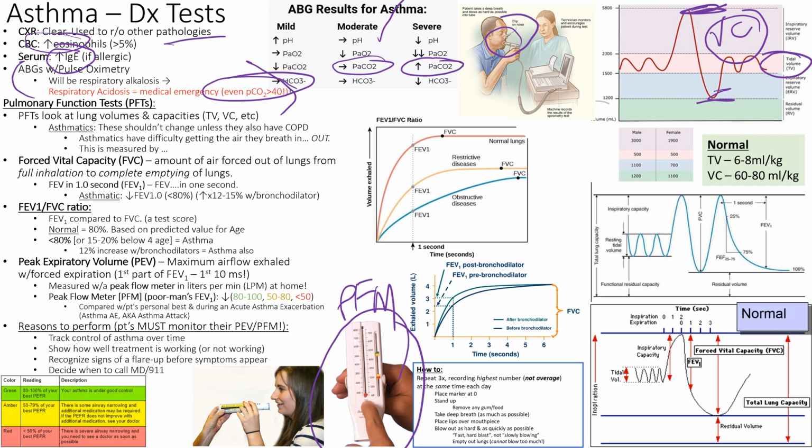So what do we say? How much can you get out in a second, right? So we call it a forced vital capacity in 1 second, right? So we say, how much can you get out in 1 second? So breathe in all the way. You ready? I'm going to time you. And then 1 second later, how much did you get out of your total vital capacity? You get a score, right?